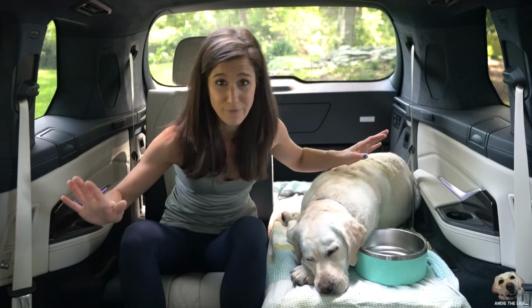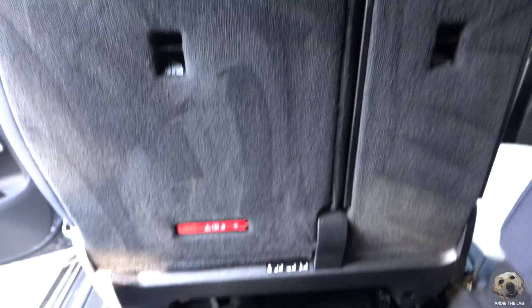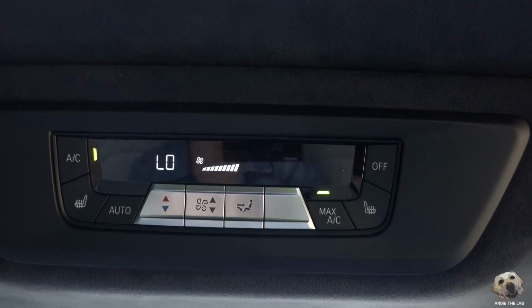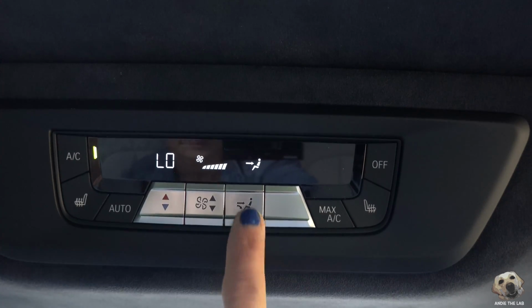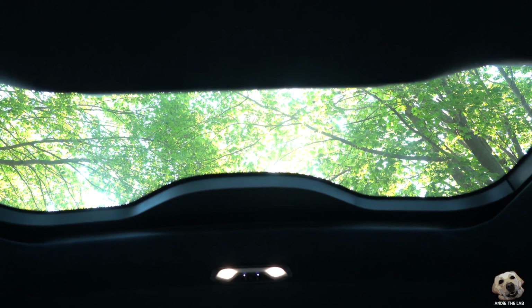Best third row ever award. Not only is it easy to get in, comfortable, great leg room. Private climate settings right here. These seats are also heated and the vents are in the ceiling, so you never have to worry about them getting blocked. Look up. Private moonroof.